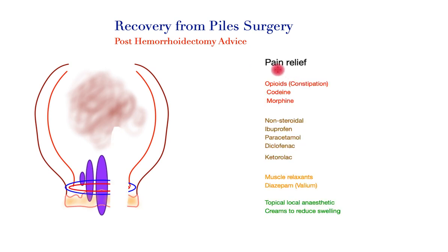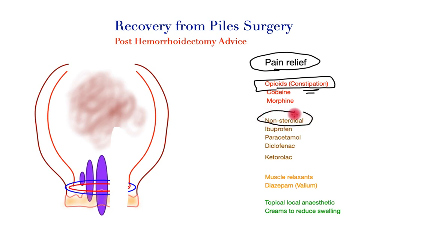One of the most important strategies for control of pain is use of medication. And there are two important groups: those that use opioids, such as codeine and morphine. But the main problem with these medications is they cause constipation, which can be very troublesome in the immediate aftermath of surgery. And the others are non-steroidal anti-inflammatory tablets such as ibuprofen, paracetamol, diclofenac, and ketorolac. Except paracetamol, the others can cause gastric irritation, and if taken over a very long period of time, may be damaging to other organs. Diazepam or Valium is of value specifically in reducing the spasm.